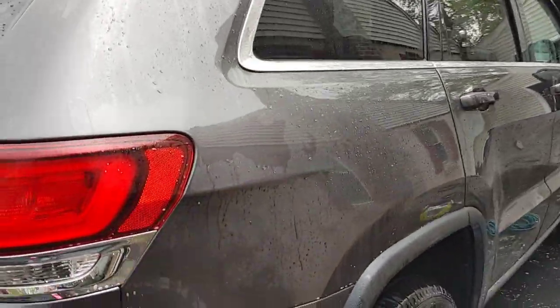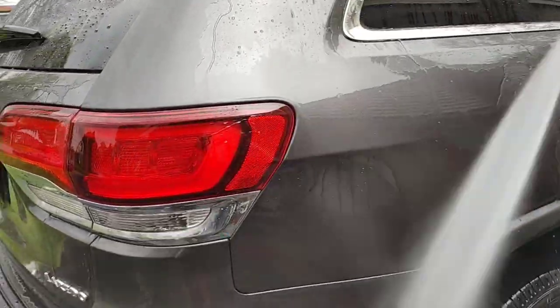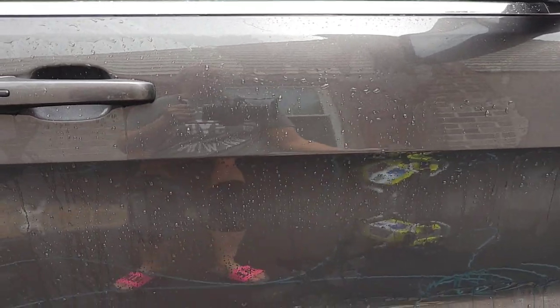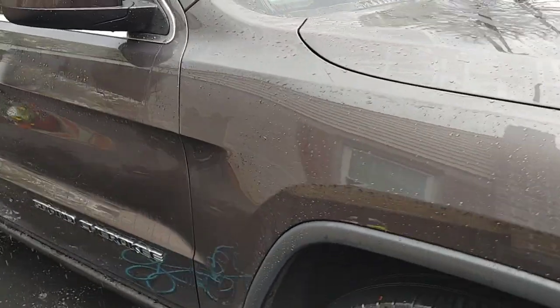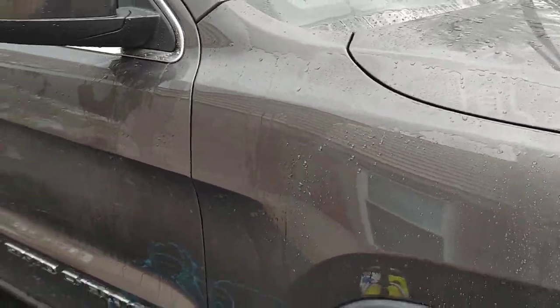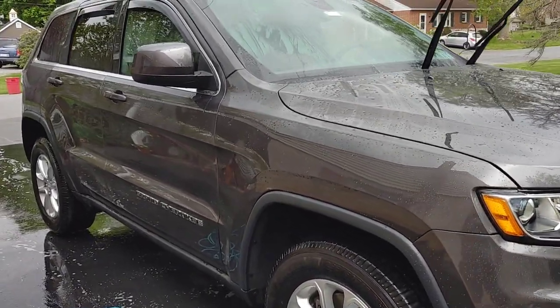So what we're going to do is get WSP, the water spot remover, and we're going to go over all of our painted surfaces. Trim looks nice, but I'm seeing some areas like here and here where it's possible we have hard water staining, or just some sort of mineral deposit that's kind of causing some issues with the coating. You can see here. So we're going to go ahead and get our WSP, go over the entire painted surfaces of the vehicle, rinse that, and then see where we're at.